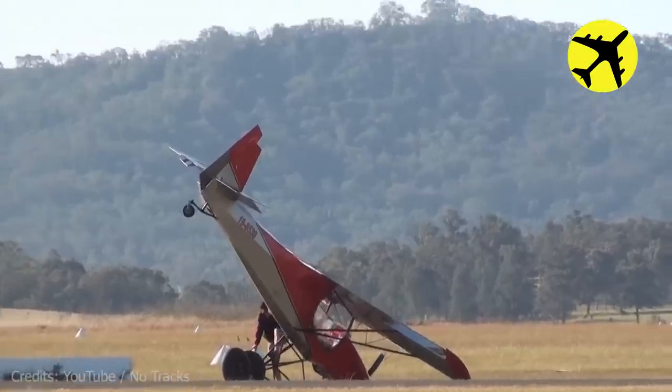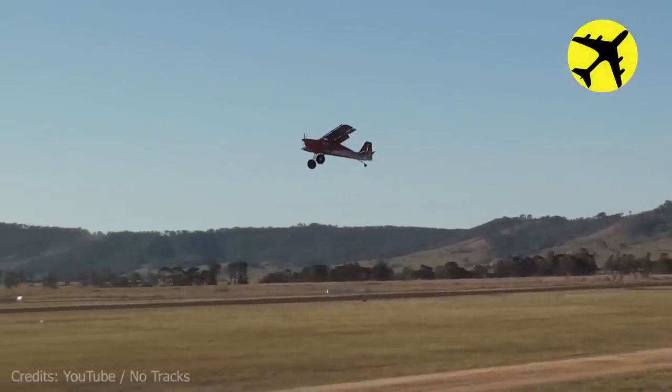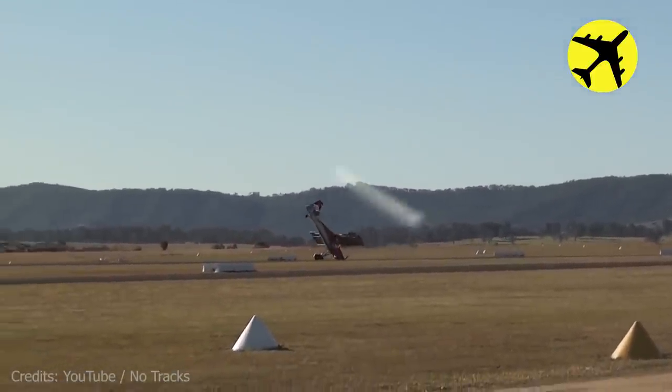But in all seriousness, despite the crash, the pilot was unharmed. They look both the same, except, oh my god. Oh! Oops, folks, something's gone wrong.